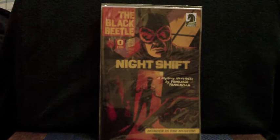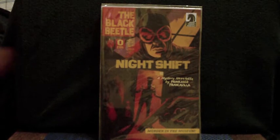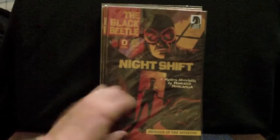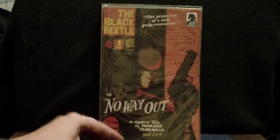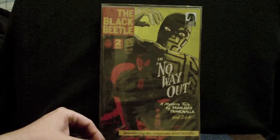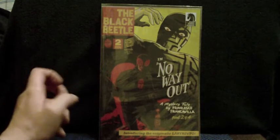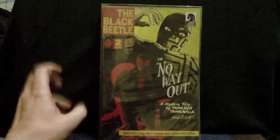Also from Dark Horse, we've got Francesco Francavilla's The Black Beetle. He did a 4-part mini-series, 5 if you include this 0 issue, called, I guess, Night Shift, a mystery novelette starring the Black Beetle. So this is issue 0. Issue number 1. Love Francesco Francavilla's art. He does a lot of the covers for a lot of the indie books lately, not so much putting out full interior art. So it's nice to get not only Francesco Francavilla's covers, but also interior art as well.